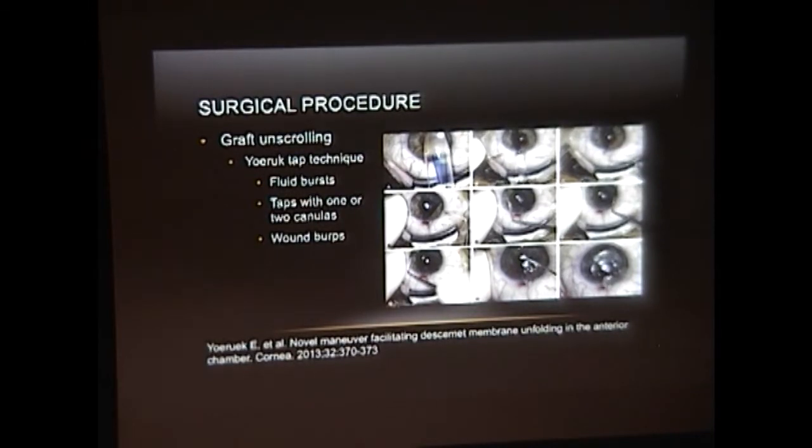Once it's inside the eye, then the dance begins to try to unfold it without touching it. And there are now a variety of sort of standardized techniques that people are using. This is a photo from a paper by Yurik describing some tapping techniques. But basically, little fluid bursts through the paracentesis can help unfold one side. You've got to keep a shallow chamber so that once you do unfold one side of the graft, it stays unfolded. And a finger on the side of the eye, as you can see here, can modify the chamber depth while you're working with it.